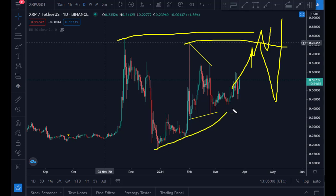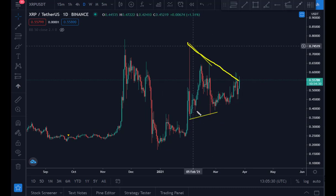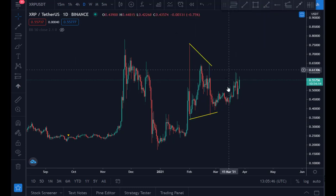The structure looks a bit complex. Nobody knows exactly how it's going to develop, whether this is a complex contracting flat or stuff like that, or it's trying to form a triangle. Nobody knows, but one thing is certain, it looks more bullish than bearish. Okay, in whichever way it's forming, it looks more bullish than bearish. That is on SRP.